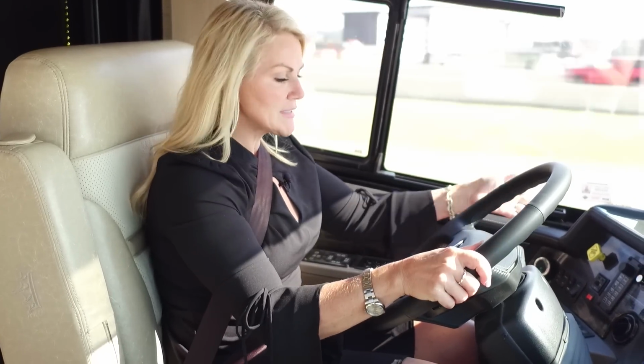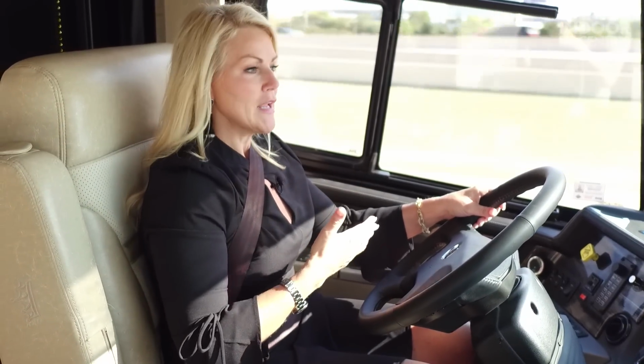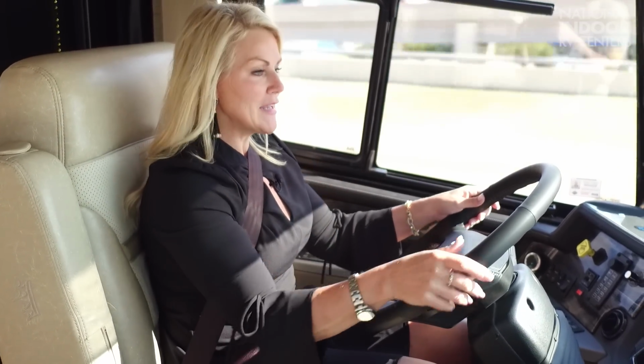I set my Comfort Drive to 5. This is what I'm comfortable at. I like a little firmer feeling steering wheel. You can turn it down. We've got a nice little crosswind today. What Comfort Drive does is that it detects that crosswind and then it adjusts for it. So I'm never going to be fighting my steering wheel.